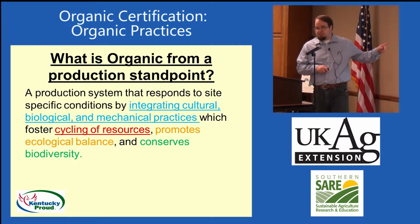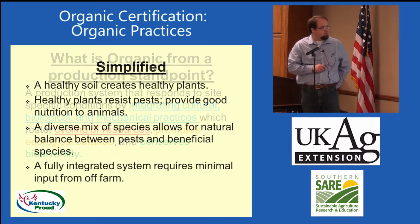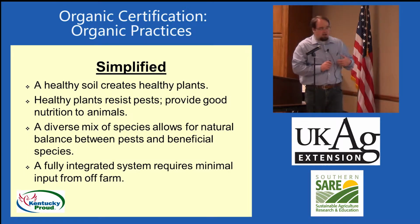So again, I touched on this just a moment ago, but all our practices are trying to reinforce those three elements of integrating cultural, biological, and mechanical practices to support those three elements of cycling resources, promoting ecological balance, and conserving diversity. Basically, in a nutshell, here's kind of the 10,000-foot view of organic.